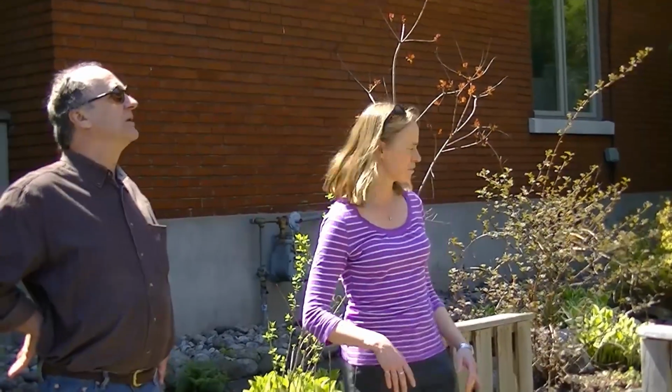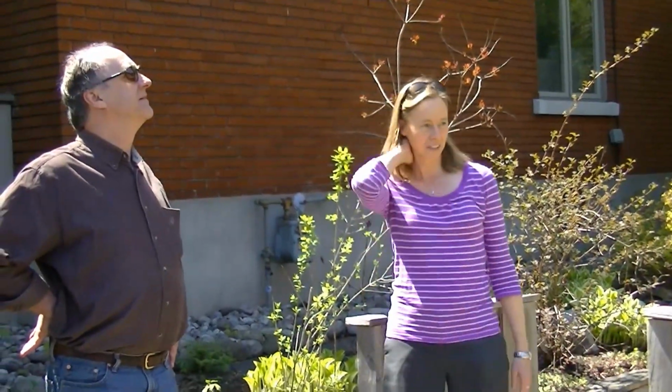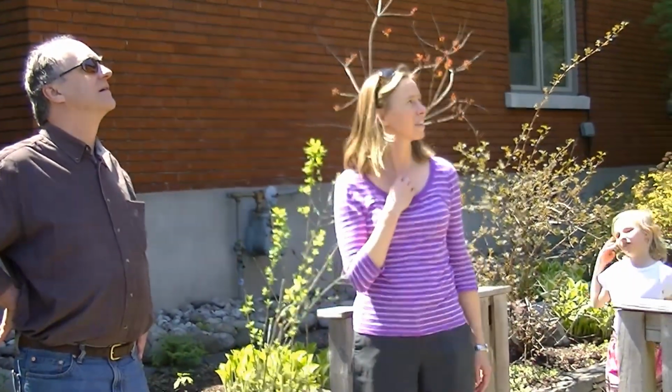So you've seen other house-mounted, roof-mounted stuff already? Mounted, yeah. Okay. Both TV and the hot water. Oh, cool. That does it.